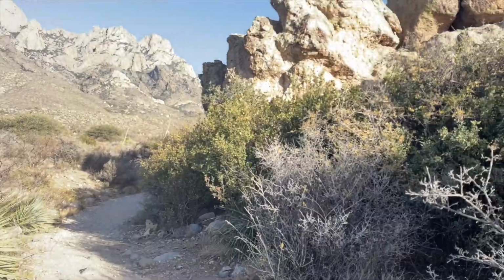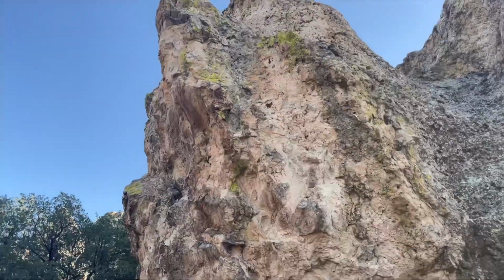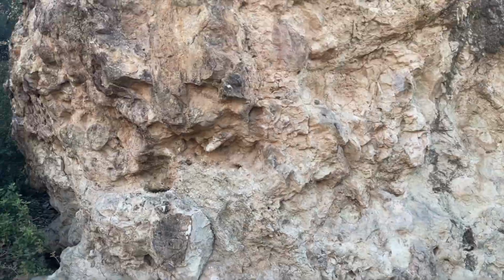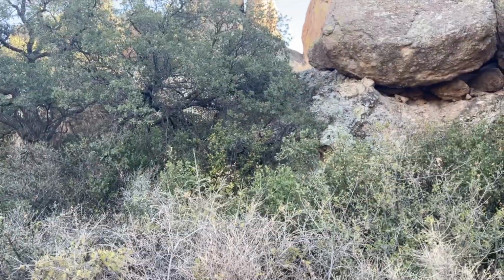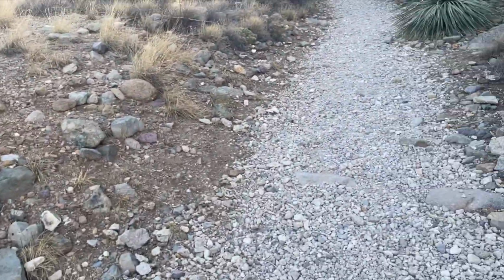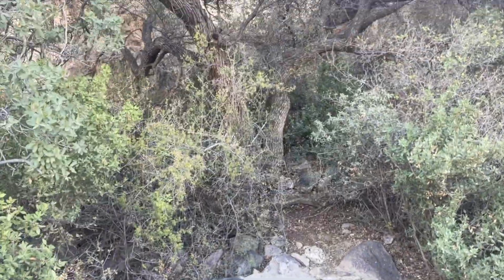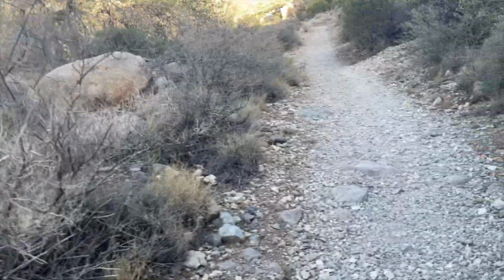Now we're going to go through this little area right here. So there's interesting looking rocks on either side of me. They are the type of rocks where I expect to see caves. Oh, look at behind here. Isn't that pretty? And there's quite a bit of vegetation in here. Oh, look here, there's a little bench that you can sit on. If it's real hot in the summer and you were doing this, that would be a good thing, wouldn't it?